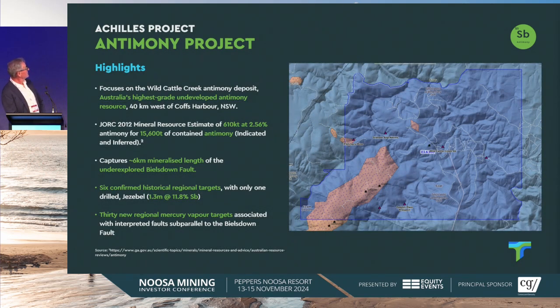So highlights on the antimony, the Achilles project. It hosts the Wild Cattle Creek antimony resource, which is about 15,600 tonnes of contained metal at 2.56%. It's a very high-grade deposit, and it's the highest grade undeveloped deposit in Australia at this point in time.